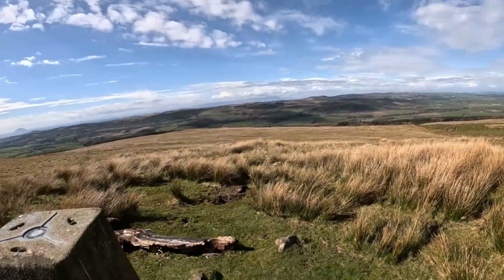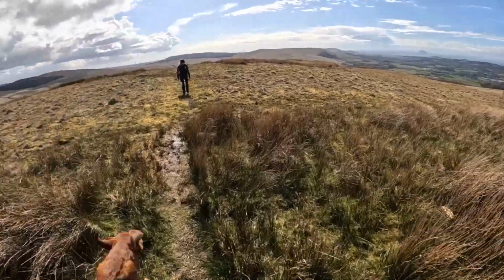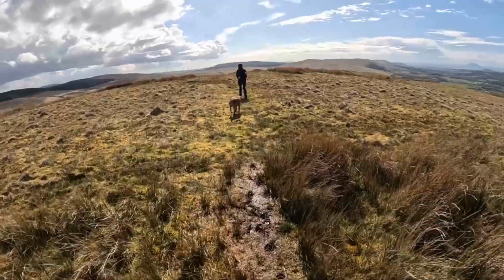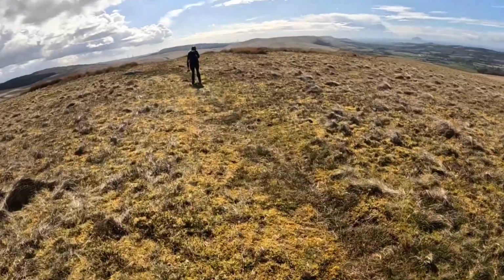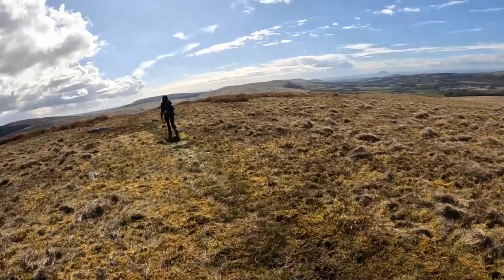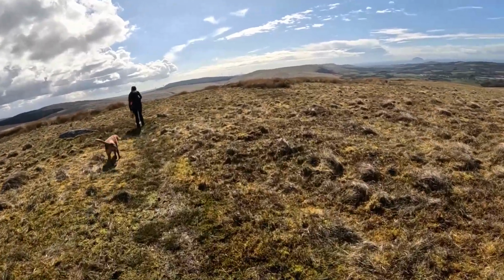But I see there's sheep in these fields down here. So we're just going to go back the way that we came, where we know there's no livestock, no lambs, anything like that. That means Bonnie can still run about. Although she didn't really run about, she just runs between me and Joe. So if we go this way, it's probably quicker as well.